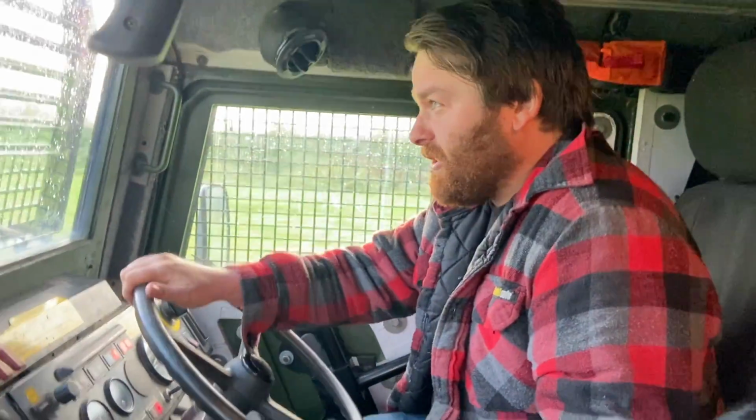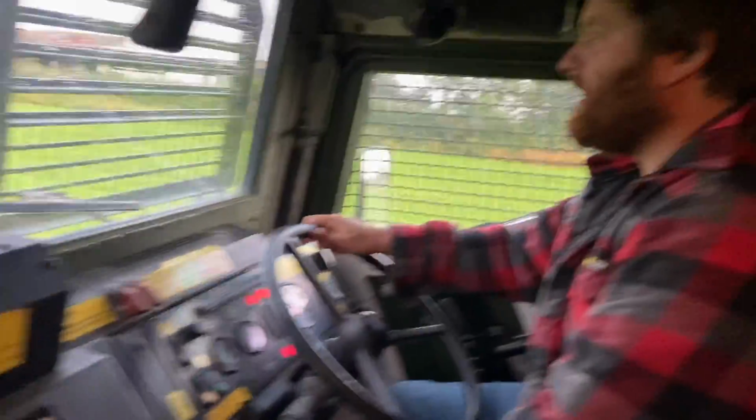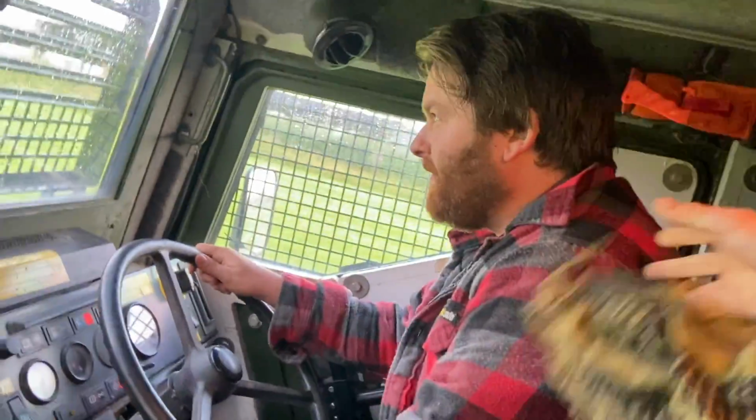But I would say this is ready to go, isn't it? Yeah. It drives as it should. Yeah, you couldn't ask for a more user-friendly military vehicle to drive. The only downside, I'd say, is the windows don't roll down.